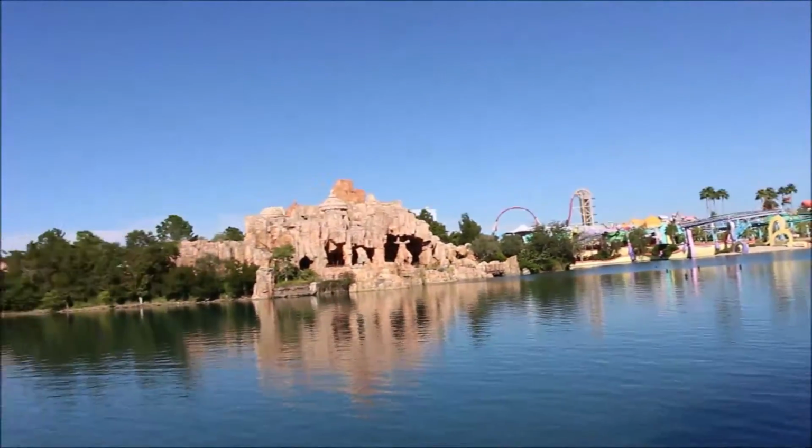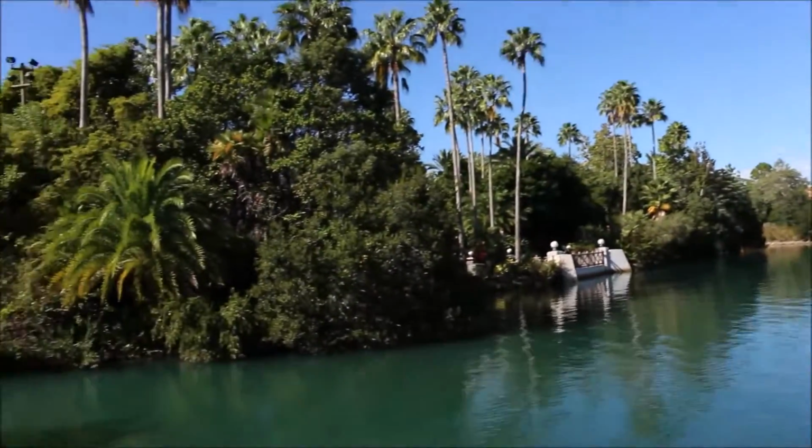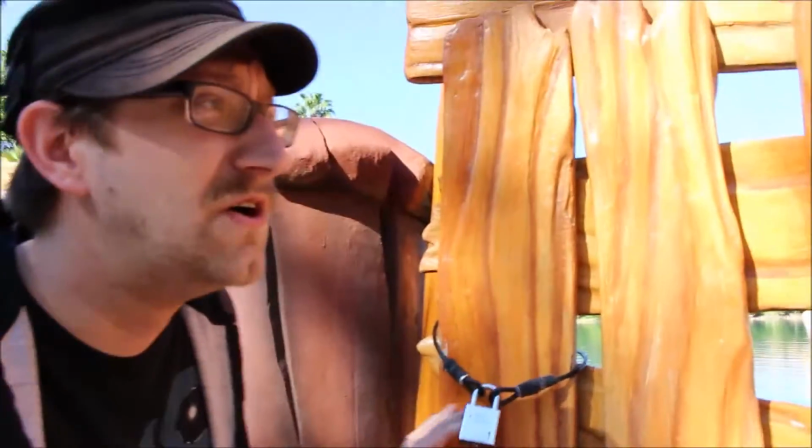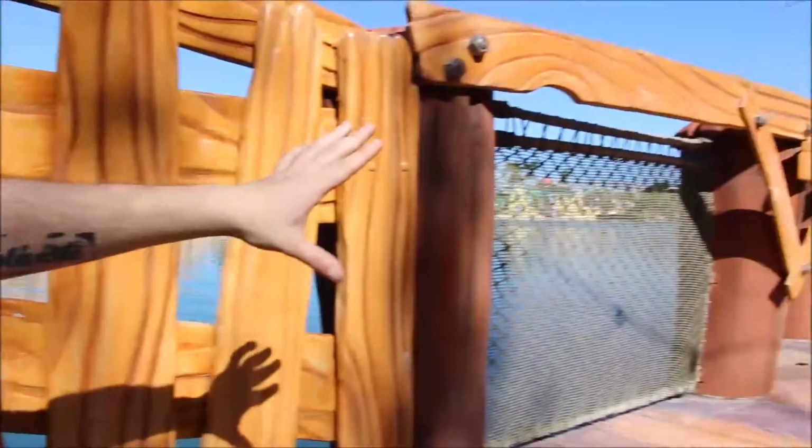And being that it only leads into the main lagoon and not part of any type of ride here in Toon Lagoon, it makes you wonder, why is there a gate here? Why is this a gate when the rest is all normal fencing? What happened? Where does it go? Why would you need it? It's just a little bit weird, at least in my opinion.